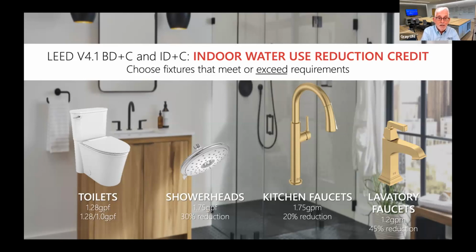And the percentage of 1.28 gallon toilets in the state of California is really sad. We're roughly at 4 to 5% total installation today, because everybody's holding on to the old product. But we're working on it. As you can see, shower heads at 1.75, that's a 30% reduction in water usage based on the baseline.